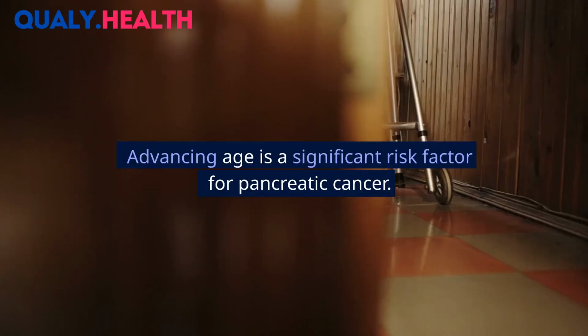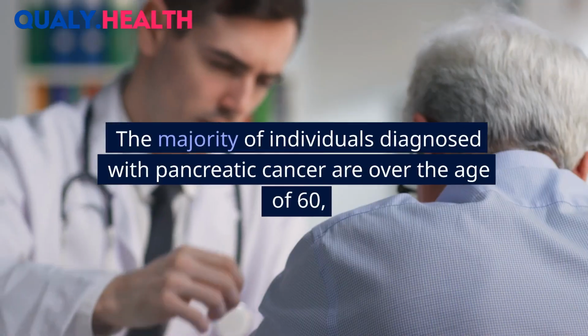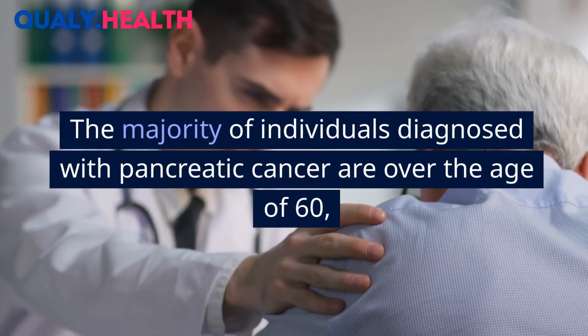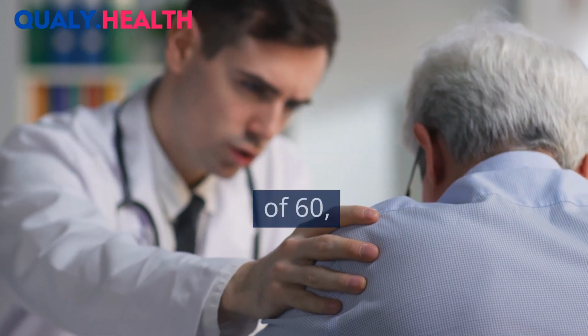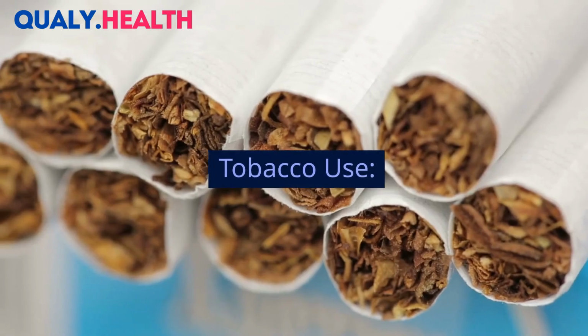Age. Advancing age is a significant risk factor for pancreatic cancer. The majority of individuals diagnosed with pancreatic cancer are over the age of 60, with the risk increasing with each decade of life.